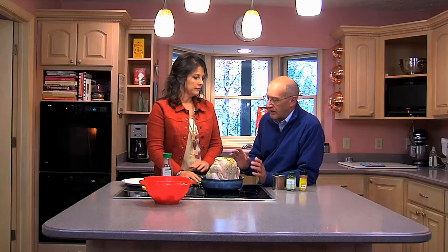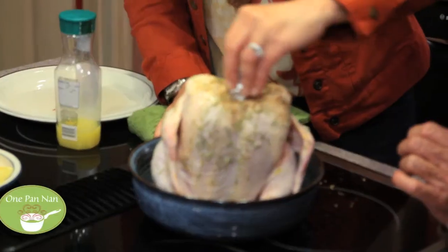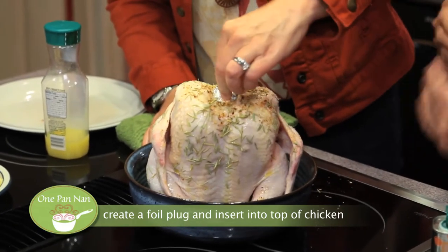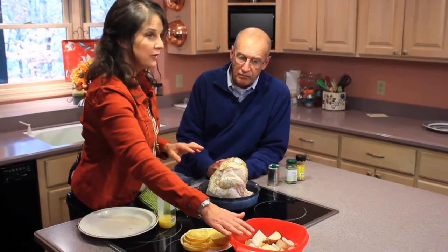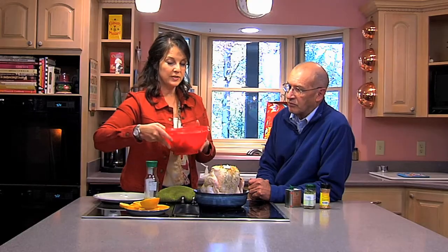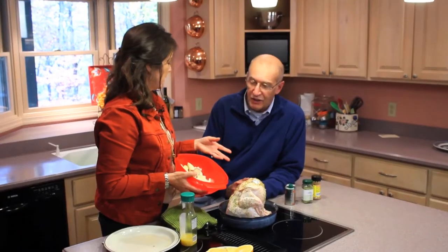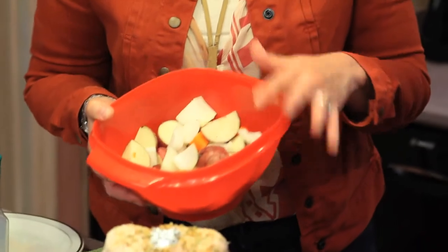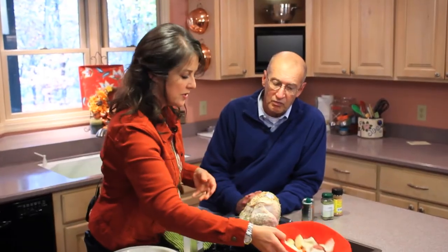Okay, an important aspect of this too, to keep the chicken nice and moist, is we take a full plug, put it in the top of the neck. That way that keeps all the moisture inside the chicken. Helps to steam it real well. Oh, that's perfect. Okay, we got that done. And then halfway through, we're gonna put the vegetables. Now you could use like bell peppers or red peppers, anything you want. We have red potatoes and onions and carrots here. So this is gonna go in halfway through the cooking time, as well as a couple of orange slices.